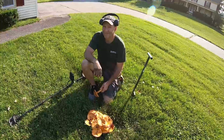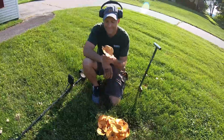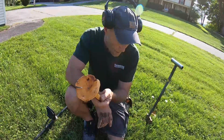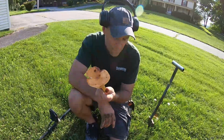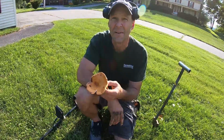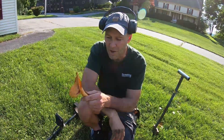All right, guys, I want to take an opportunity in a timeout to do a little Did You Know. And today we have Professor Joe. He's gonna teach us a little bit about this specific type of mushroom. So when this was younger, it was probably a lot more orange. It's often mistaken for a chanterelle, and people will pull them and eat them, and they'll get violently ill. It won't kill you. It's called the Jack-o'-lantern.